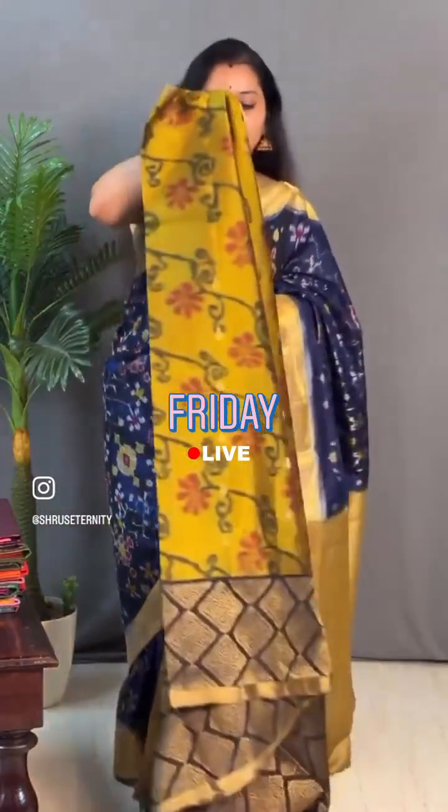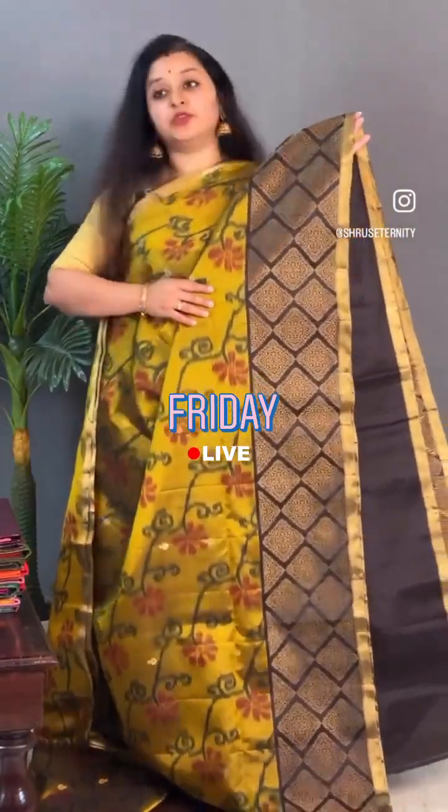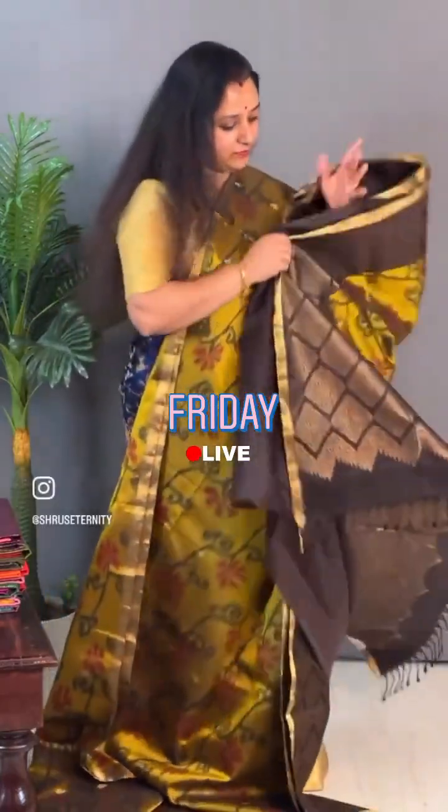Moving on to saree number 10, priced at 9999. Pochumpali designed body with a nice floral pattern creeper design. Tiny buttas all over the body and the borders have nice diamond buttas in brown. And it comes with a zari pallu in brown.